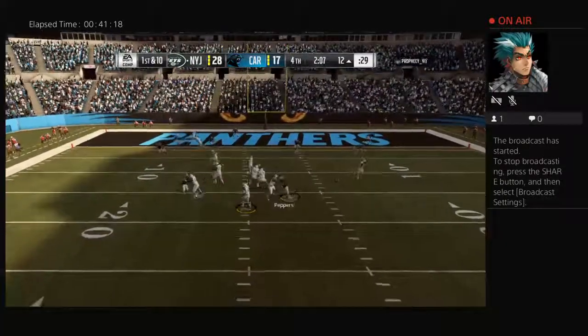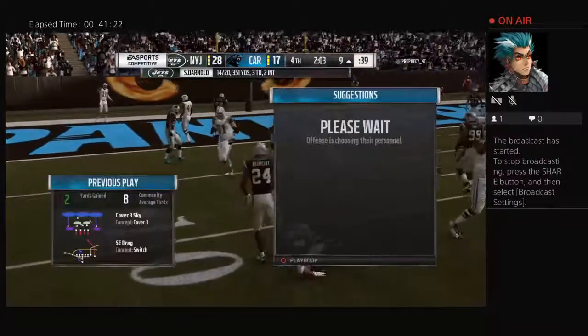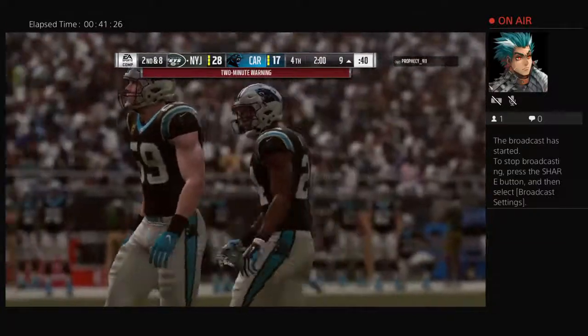Swings, slants, quick outs, things they consider safe. This will be caught just inside the 10. Give him a couple on the catch. It's 2nd and 8.